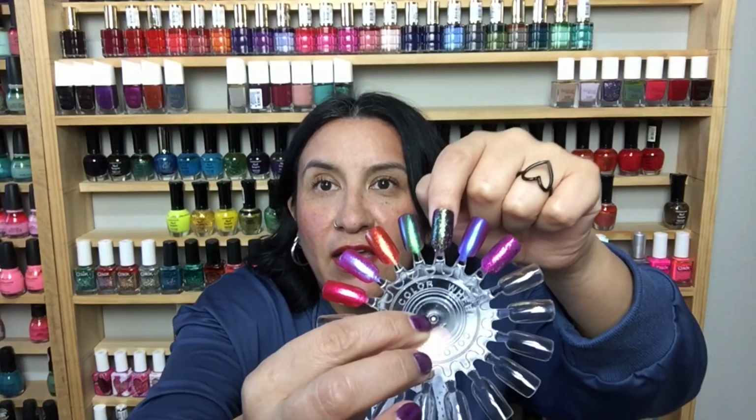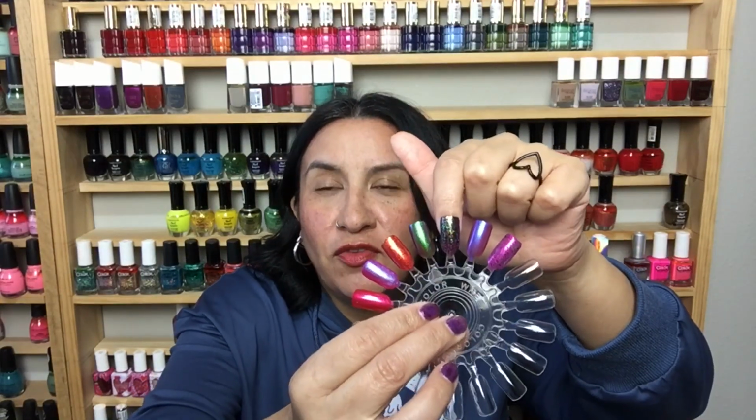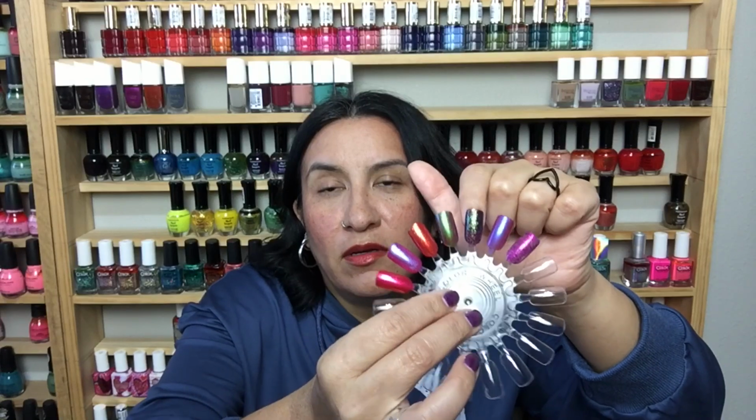But look at this. Again, just very spooky, very cool, very Halloween-esque. The black flakes do kind of get lost in the shuffle of this darker base a tiny bit, but you can see them. Great formula on this. 2 coats on this clear nail wheel, so I think it will just be a 2-coater. But, oh, so beautiful. Then, I have been a sucker for these purpley blue shimmery polishes.